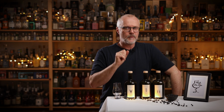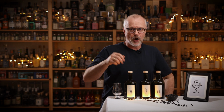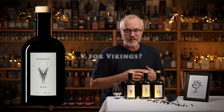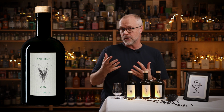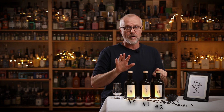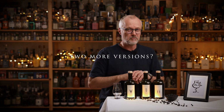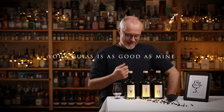And before we end, there is something to think about. Look at the labels here and this strange creature. Are these two-headed creatures on this bottle a V for Vikings? Or is it a celebration of the many strange creatures in Norse mythology, or done to symbolize the arms of Ran? Or are the little creatures on these 3 bottles actually Roman numerals, where the classic one is number 1, this one is number 2, and this one is number 5? And then are we looking at having at least 2 more versions of Anholt Gin? The two guys behind the gin were very mysterious about it. So your guess is as good as mine.